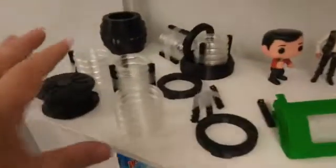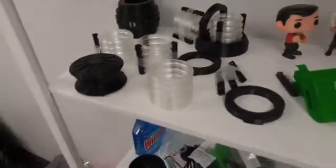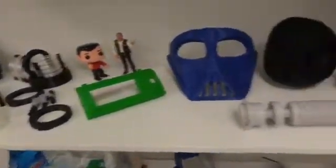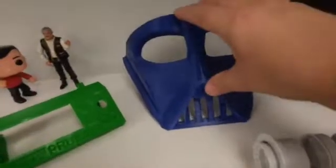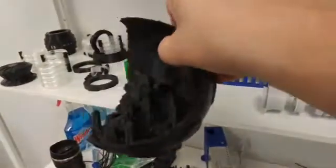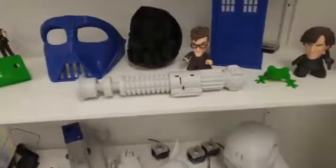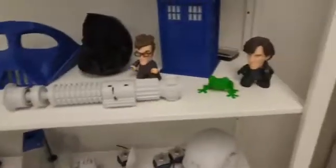And then here are some of the parts that we were mocking up for the Warp Core light that we're doing. Our Darth Vader 3D printed mask we're doing. This is kind of unique. I don't know how well this is going to come out, but this is a city inside of a moon or an asteroid. And it was 3D printed. Everything on the shelf pretty much was 3D printed except for the figures.